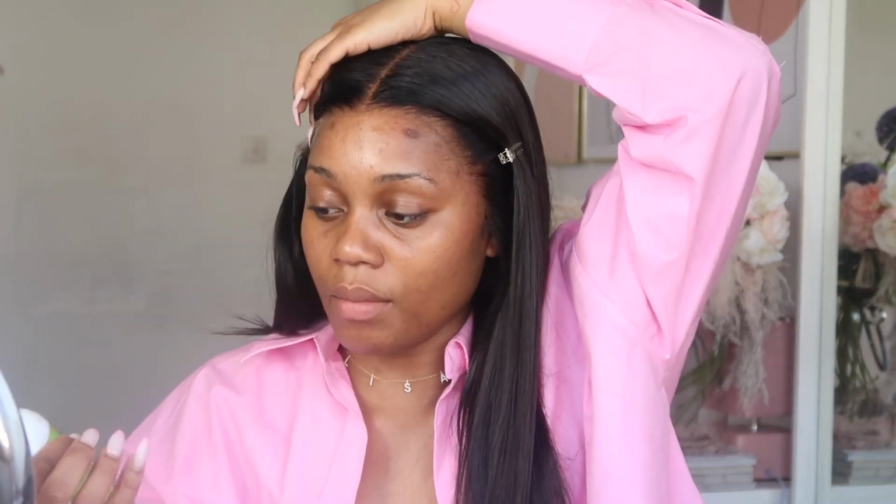Now I'm going to glue the wig down to my head. I'm just going to take the usual, my olive oil super hold spray, and spray that in front. I have finished gluing the wig down, and I've just gone in and added a cheeky baby hair by itself. So I think I'm going to add another one.